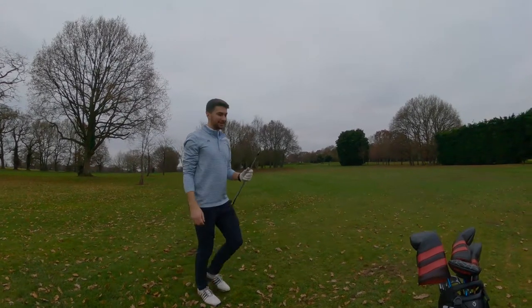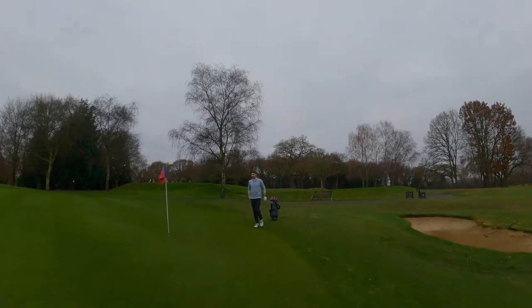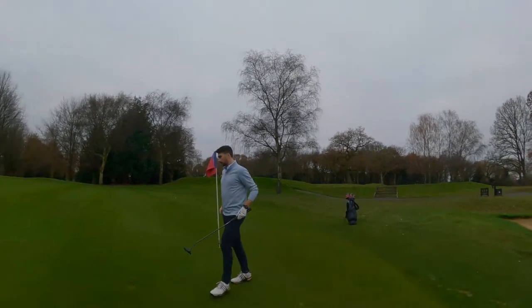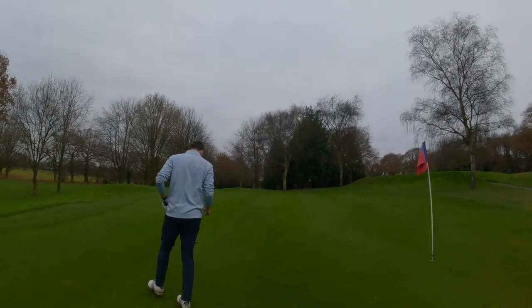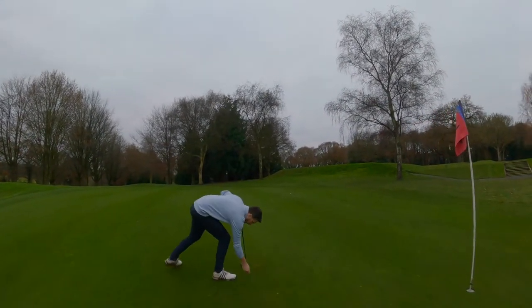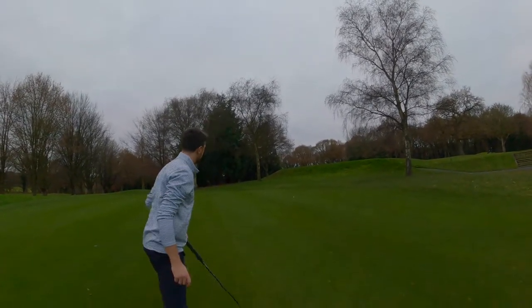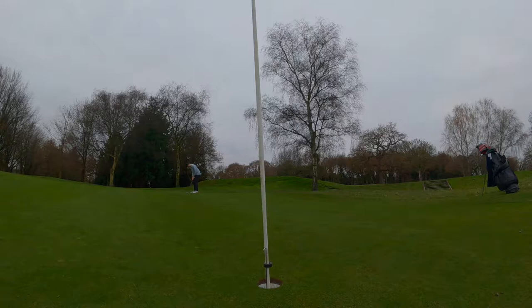That's on the green. It's on the green. That is on the green, my guy. I think I pitched it over here somewhere. There. I think it's that. Which is pretty close to the pin, to be honest. It's come up here. Not that fast.